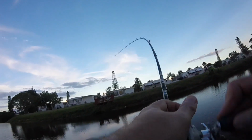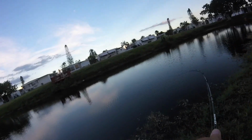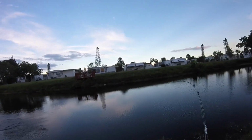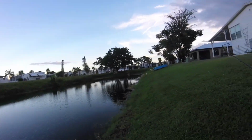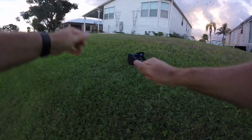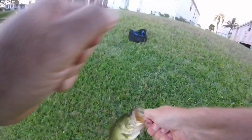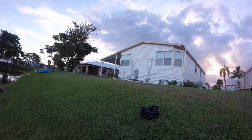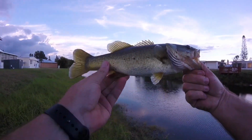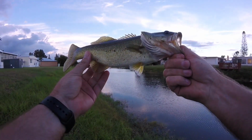There we go. Another nice one. Little guy. Just another bass. Another little guy. Doesn't like in that other pond, but still a good fish. Off he goes.